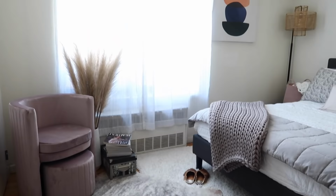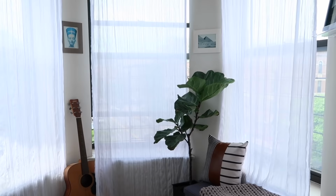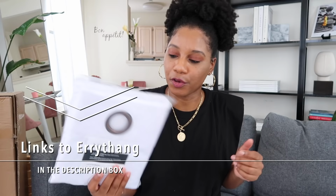I have either white linen or kind of sheer curtains throughout my apartment in every single room now, except for the bathroom. And that's like the place where I need the most light. So I went with these white curtains. Can't remember where I got them from, but I will link them down below for you guys.